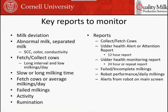We're going to keep monitoring her until she returns to normal. That 12-hour report is where we need to make the intervention, go collect the milk sample or check the cow out, see what we need to do, supportive therapy, and so on. The 24-hour report, again, is just managing that animal for the 4 to 5 days where she's going to have abnormal milk if she truly does have clinical mastitis.